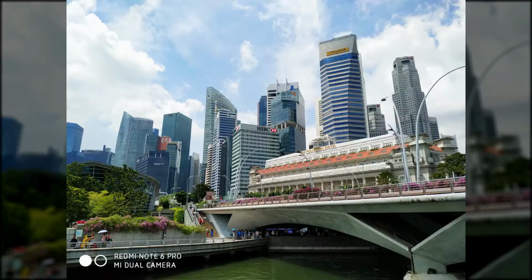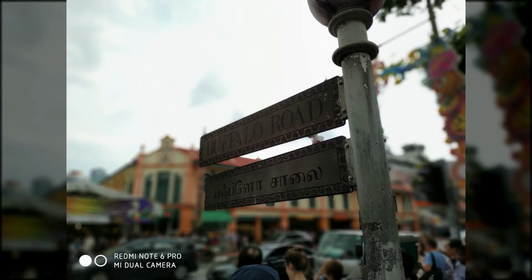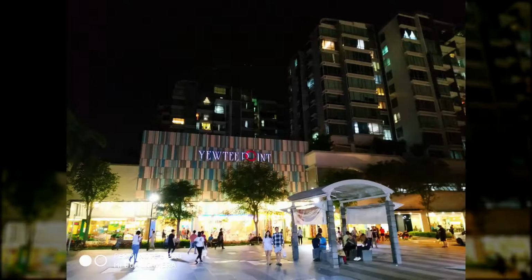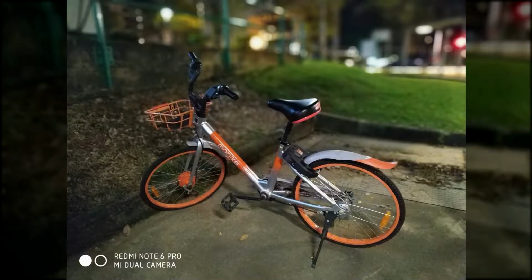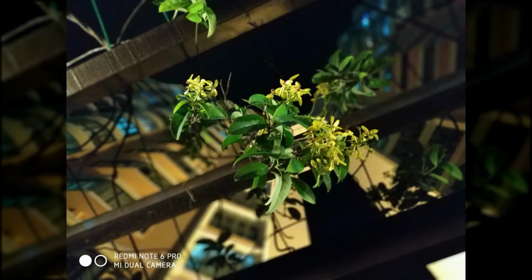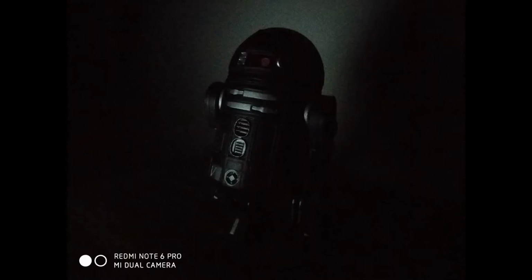Photos taken with the rear cameras during the day are a little too vibrant, but that makes them look very pleasing to the eyes. At night though, this is when the Redmi Note 6 Pro shines. With decent lighting, photos turn out sharp with just a little bit of noise. When the lighting gets too bad, you will opt to introduce more noise rather than increasing shutter speed, so photos will not turn out blurry.